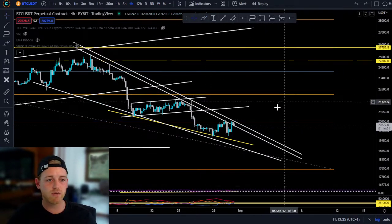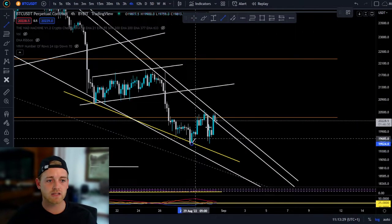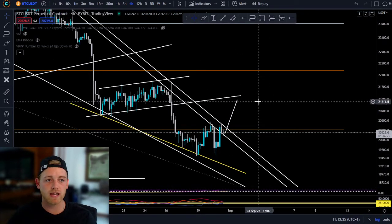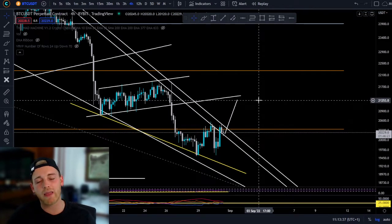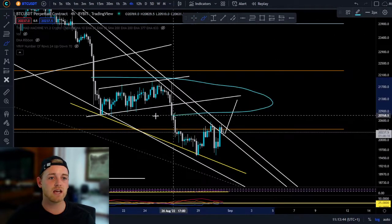Let's do a measure move. Let's see what we're working with here. We're going to be going from the low of Bitcoin right now in terms of this current trend to the high, okay? And that's going to be something along the lines of this. If we are going to break out, that will put Bitcoin at around 21,250.